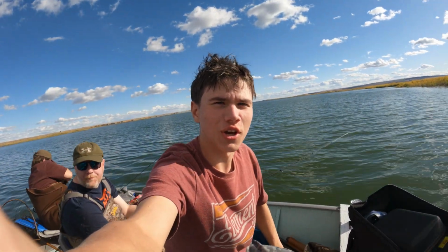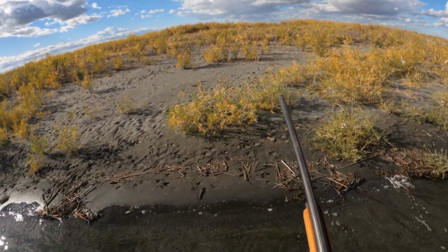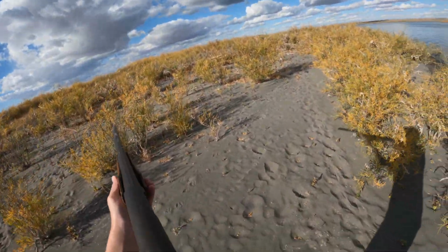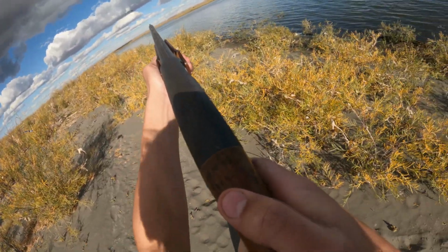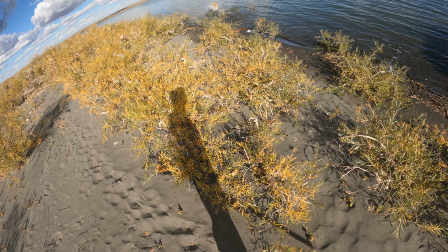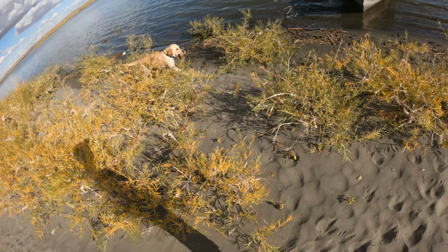Saw a duck just flee shore from us, close to the beach. I'm gonna go get him. Woo! Go get it. Good girl. Good dog.